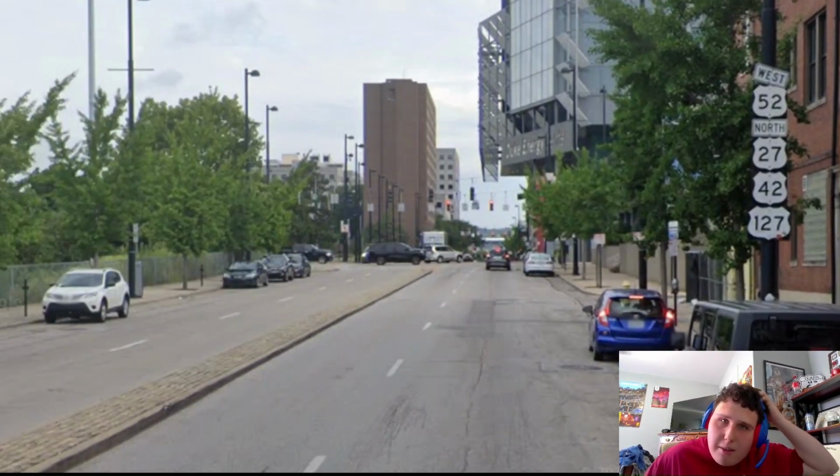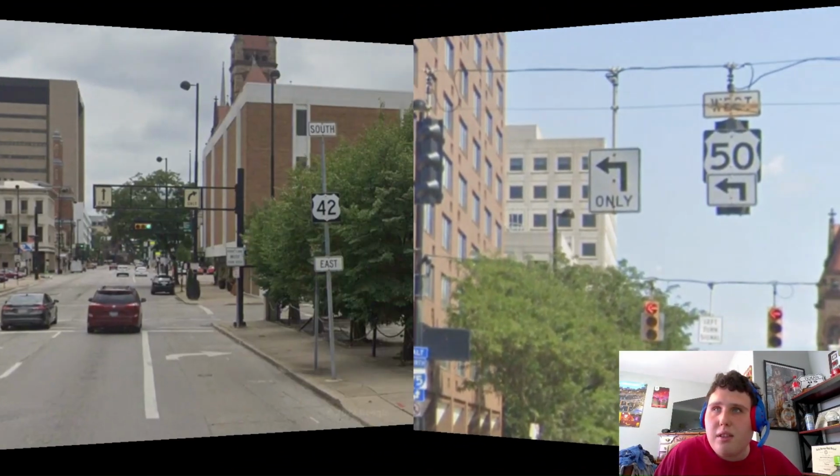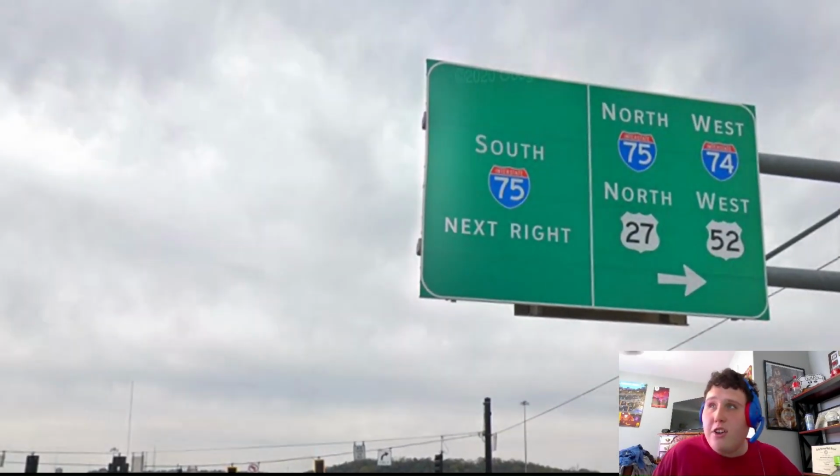So before we enter downtown Cincinnati, we're actually meeting US Highway 27, US 42, and US 127. And we're going to be having a quadplex of highways as we go through downtown Cincy. In fact, now we're meeting US Highway 50, which takes you to Interstate 75. And Highway 42 leaves the triplex of highways, and we're still heading north to Interstate 75.